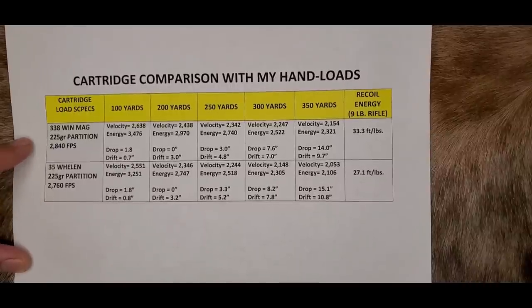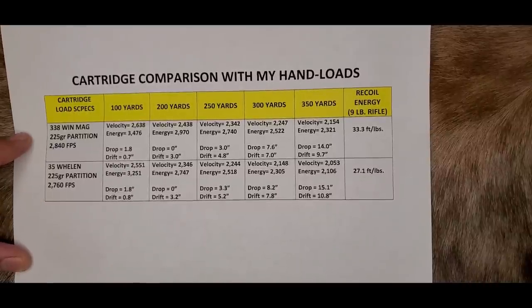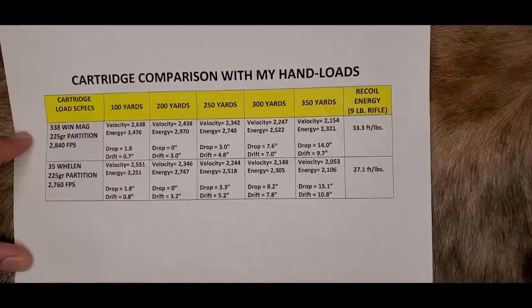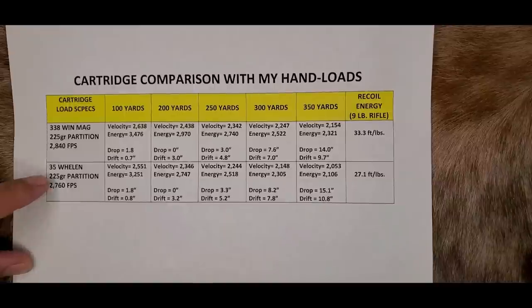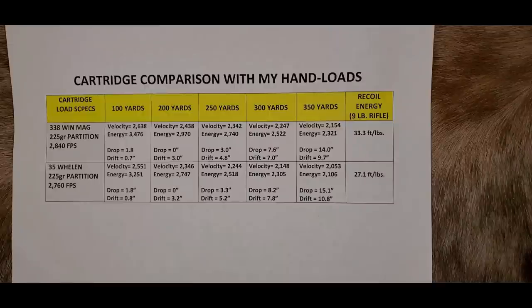No matter how much you respect the 338 Win Mag, which I do respect, you can't argue with the Whelen's efficiency. So I hope this segment of the video gave you a better understanding of how the 35 Whelen compares to other medium bore cartridges.